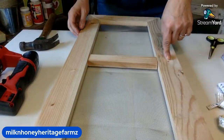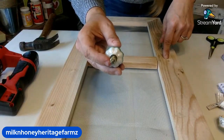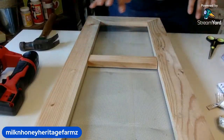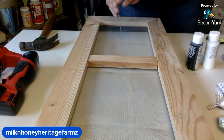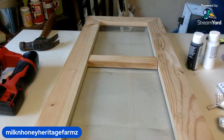Anyway, so I have my pilot hole that I pre-drilled. The drill bit that you're pre-drilling with needs to be a little bit smaller than, or the same size as, this to put that in, but I'll put that in after we paint. Now we're going to paint. So for the top part, I'm going to get some parchment paper, a design.